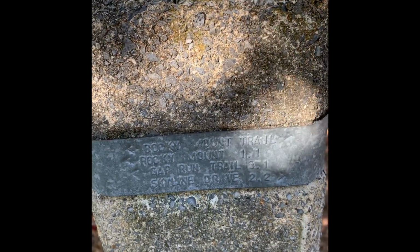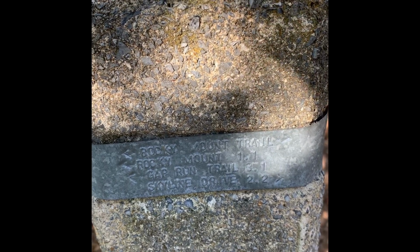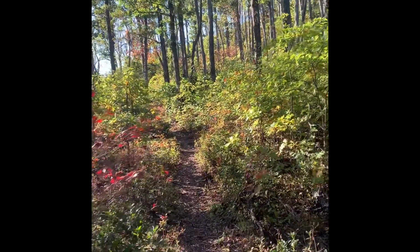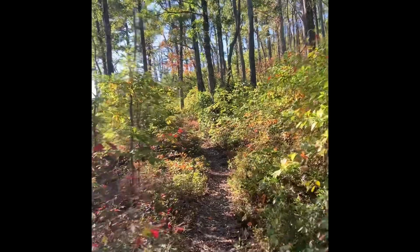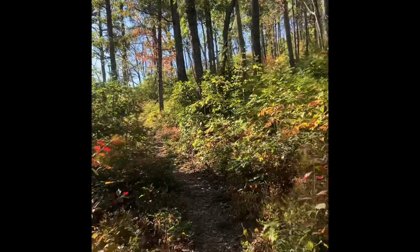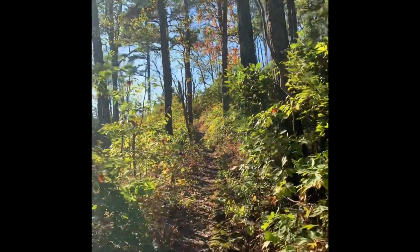Cut down here to this gap where the intersection is with the Gap Run Trail. So it says we have 1.1 miles to the summit of Rocky Mount and 3.1 to Gap Run Trail. We've come 2.2. I've decided to go this way clockwise because I'm going to camp near the stream. I always like to camp near water. It's tempting to camp up here. If there's the perfect campsite up here, I might stay on top of the mountain tonight, but it'd have to be a really good campsite.